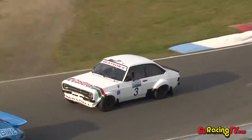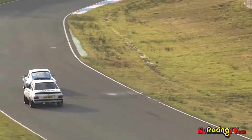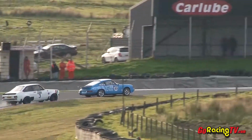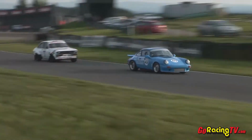Marshall strikes a lovely pose, popping a couple of wheels over the curbs. That'll be great for the photographers, a very popular place here. Hard on the brakes, you can see John Marshall still trying hard, not too far away from his brother who's still leading the class and jointly the championship.